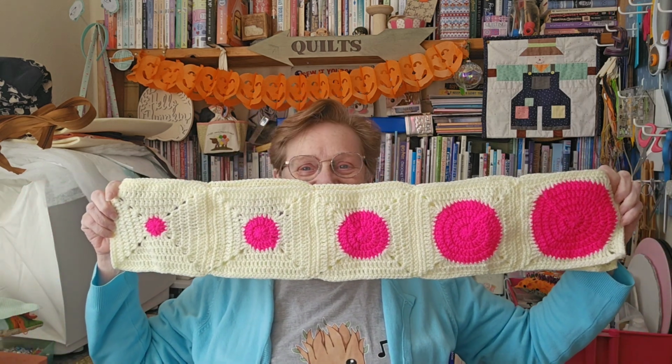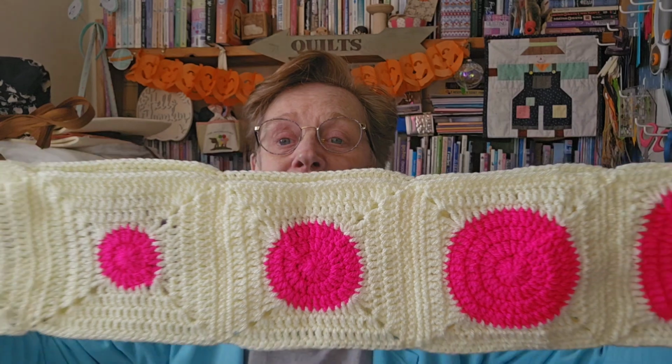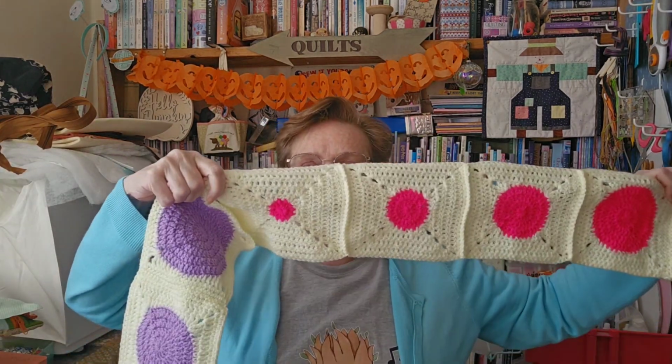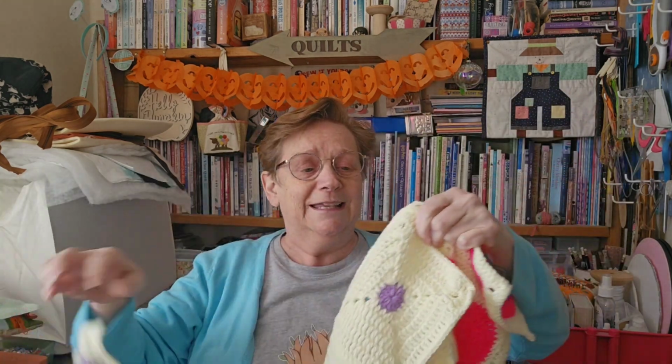I actually have 2 complete rows done. I don't know how many rows I'm going to do for the width of the blanket, because I've got plenty of squares, but I've actually completed 2 rows, and I've actually joined them together. Look at that, doesn't that look good? I just love it. So that is the bright pink that Mishka gifted me, and then the next one is the lilac. Now what I could do is add them 2 together, or do it as if they're coming in the middle and have the blanket that wide. I could quite easily do that, but I don't know yet.